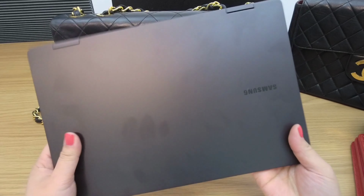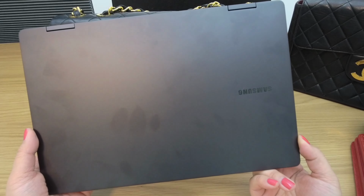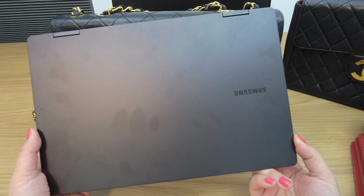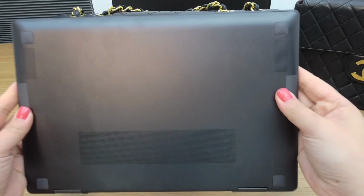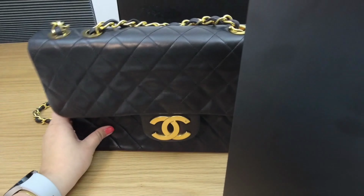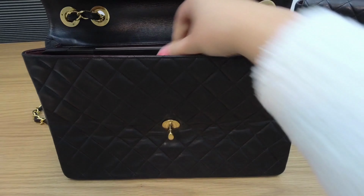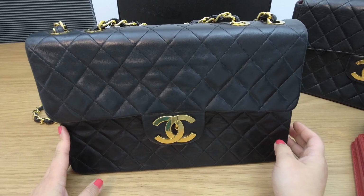Voila. Oh, don't mind the fingerprints. But I just got this Samsung Galaxy Book, I think it's what it's called, and it's a 13-inch. So I think it's pretty similar to all you Mac users out there. A 13-inch laptop can probably go in here. Let's take a look. Oh my God, it fits.